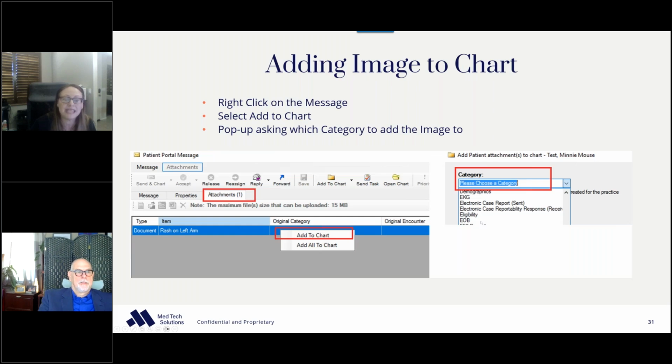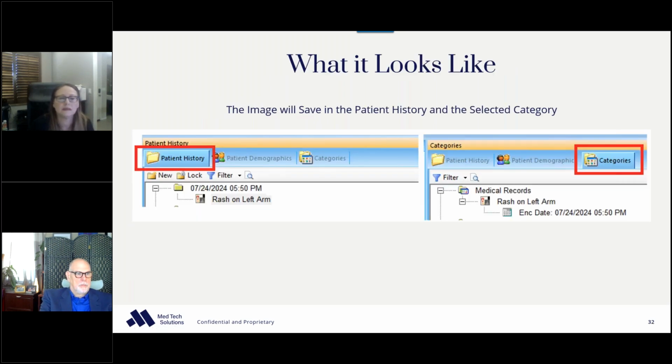We'll click the attachment tab to see that, and then we can click add to chart. We can right click add to chart. It'll give us a pop-up, what category do we want to save this to, and we're able to, of course, select the appropriate category. So again, it's nice, we can just save it to their chart. And then in here, it's just my example. The patient sent us a picture of their arm where they have a rash, and it saves to the encounter and to the category.